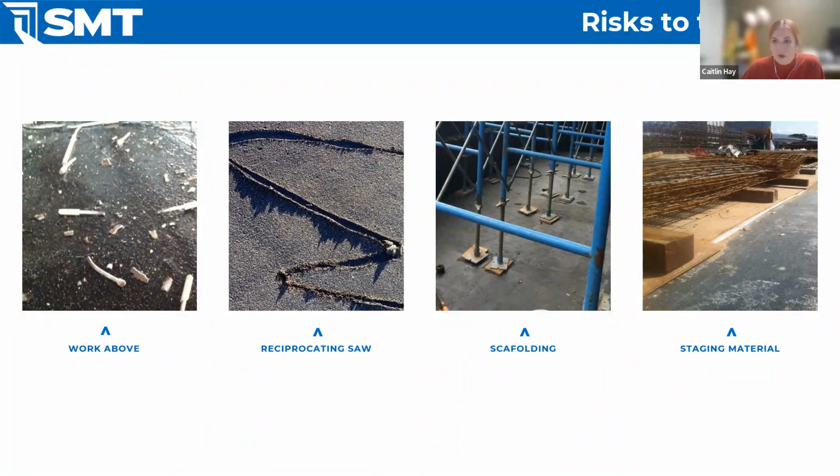Another important thing to note is that while all of these photos that I'm showing you today make for very good photos for marketing purposes, often this damage is much, much smaller and you can't actually see it by doing a visual inspection.